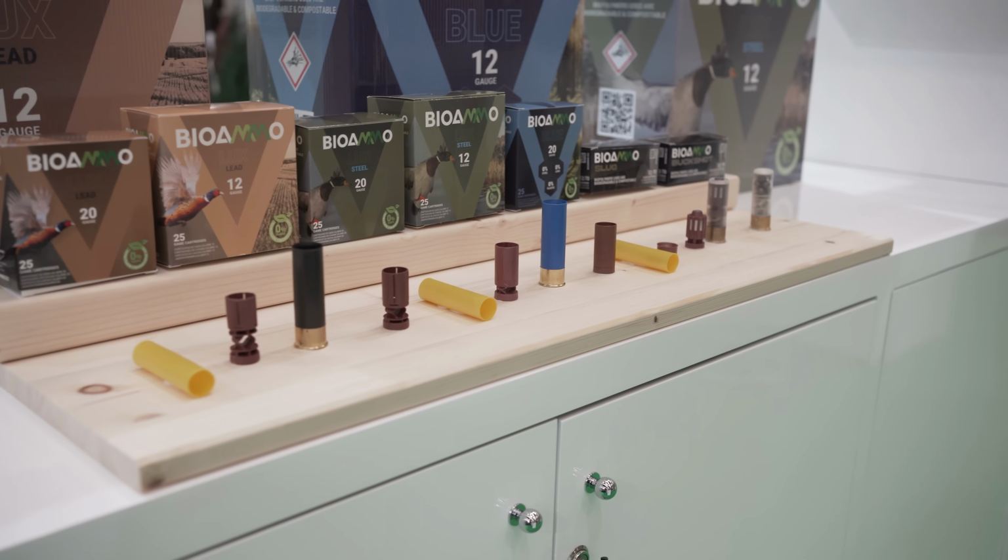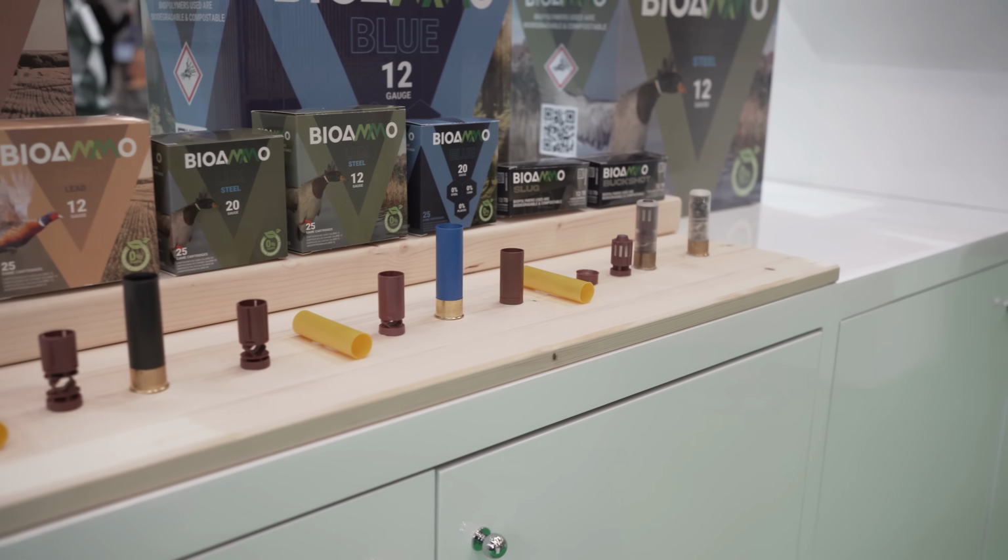Bioammo is a new company. We've been on the market just for a couple of years. And really, we're bringing something quite revolutionary to the shooting industry, because not only are we concentrating on the shot loads themselves, whether they be lead or steel or something different, but it's getting rid of the biggest polluter in the environment for the shooting industry, and that's plastic. We're talking about millions and millions of components that are fired out into the environment every year, whether it be through the wads or the cases.